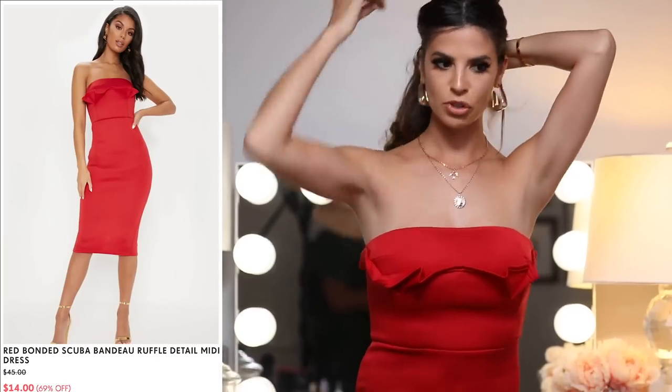It fit me very well, so I was happy about that. And then it comes down pretty long, and it's got a nice little slit in the back, but the slit's not too high, but the slit is there so you're able to actually walk in the dress. I've bought some dresses before and they're long bodycon and when I try to walk, it does not work. So this was really nice and it's a very thick material. So this is what I call my red solo cup dress.